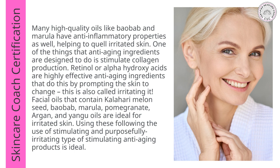If you combine oils like Kalahari melon seed oil, baobab, marula, pomegranate, and argan with these ingredients, they are ideal for irritated skin that has been stimulated by these ingredients, and we highly recommend combining these.